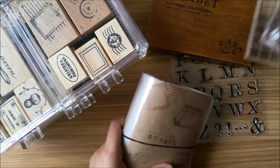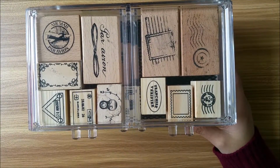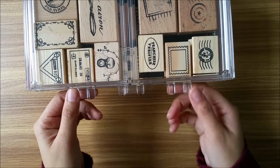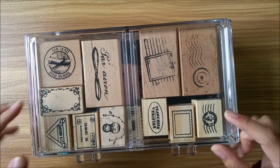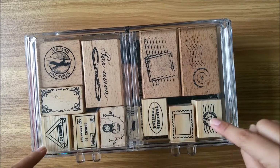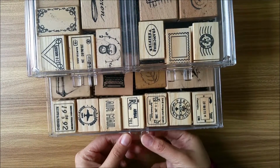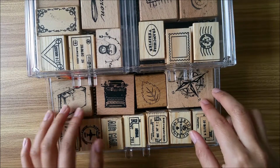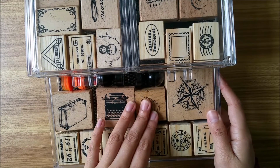Let me begin with the most basic one, my wooden stamps. I have a collection of wooden stamps and I put them in this acrylic box, and it's really cool. As you can see, I have a huge set of postals. Then this one is postals, travel theme, vintage theme, anything to do with foliage or florals.